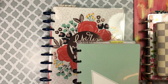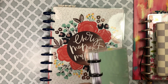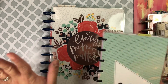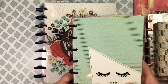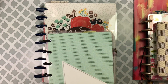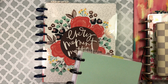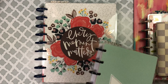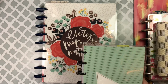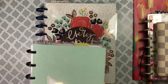This is the perfect size for me. I am all about the discs. That is my preferred binding system, and the size is just perfect. So this is going to be my one planner, my everyday carry, my on-the-go planner. This is the one that I will reach for and look into every day. I'll have all my to-dos, all of my appointments, anything that I need to organize and plan my week and my life will go in here. And this will be the pretty, pre-planned version of it.